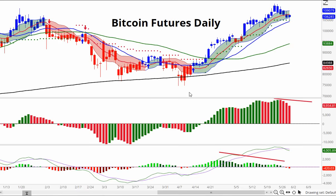Correct about the day of the bottom. I was correct about this rally. Correct about the December top and the January top. I'm not going to always be right. I made mistakes. Just telling you what I think. I think we're probably pulling back.